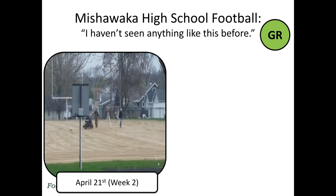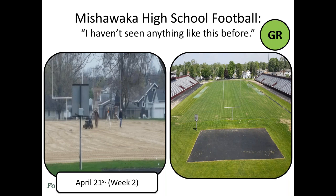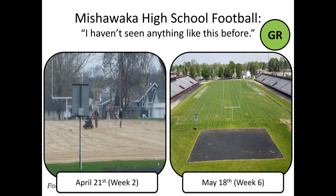And they're really kind of growing it like hydroponics, where the roots are primarily hanging out in the sand, but maybe penetrating a little bit into the parent soil. So this was week two, and now this was week six, so 4 weeks later. And they're hitting this with Healthy Grow 10-3-2 at a pound of nitrogen a week and doing a Foliar-Pak Grow-In at 9 ounces a thousand a week.